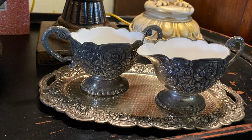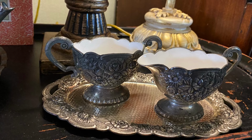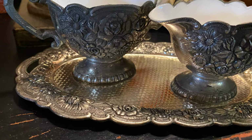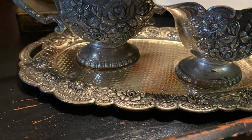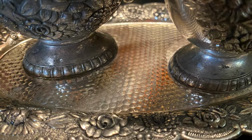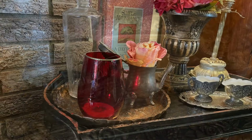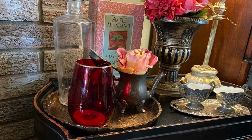And then my niece was over the other night, and she brought me this little cream and sugar set on this little tray, and I knew exactly where I was going to put it. My niece comes over about once a month on a Sunday evening, her and her husband, and we sit around and eat cake or pie and visit and catch up on family stuff. And she brought me this, and I told her, I said, Mel, I know exactly where that's going to go. And I put it on my little bar cart with some of my other stuff, and I just love it. It looks so darling there.